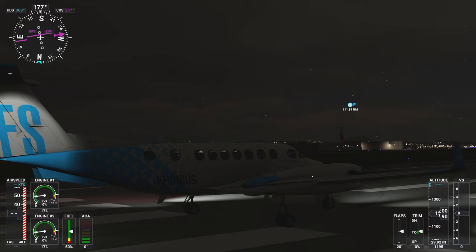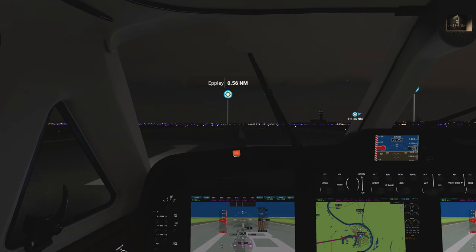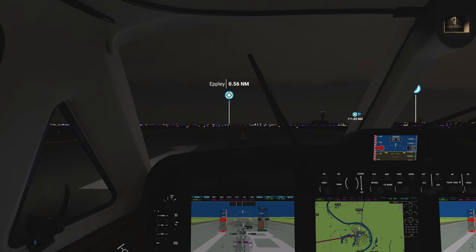I'm flying a King Air 350i from Beechcraft. I'll set a flight level of 5,000 feet inside the cabin, and let's go ahead and get started. So let's set that flight level of 5,000. Alright, take off the parking brake, and let's get moving.